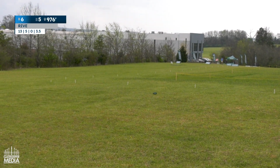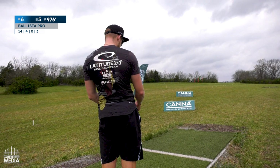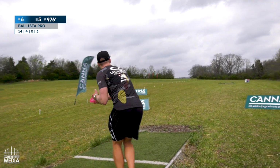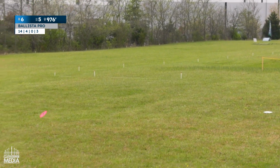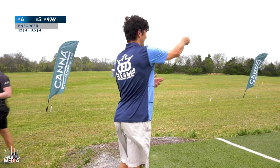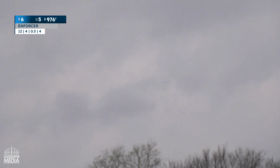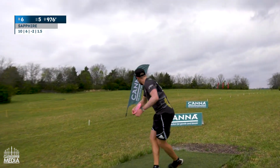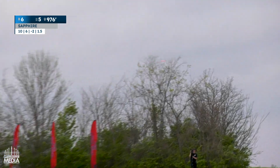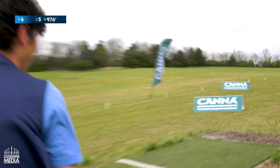Push forward. Yeah. Thank goodness for tailwind. I like that aggressive line. Oh, push. We'll see. Go left. And one. Nah. That thing was super flippy. Yeah. Okay, I got one, I guess. If that's how flippy we have to go.